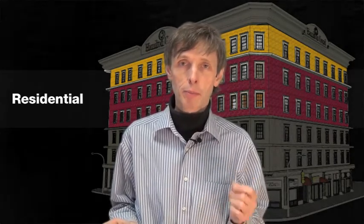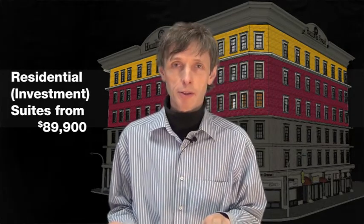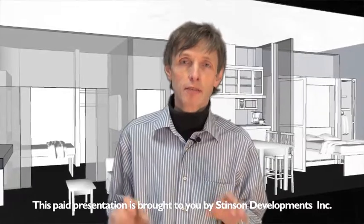We're going to talk a little bit more about how that works in a few minutes, but those suites will range from as low as $80,000. Most of them are $80,000 to $100,000. A few are in the $120,000 to $130,000 range. And again, those prices are real. This is a brand new building. These are fully furnished suites. These are turnkey investment units for approximately $100,000.